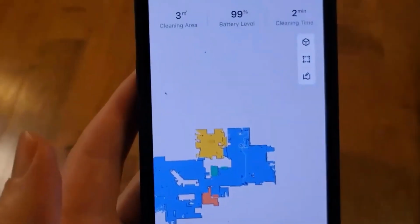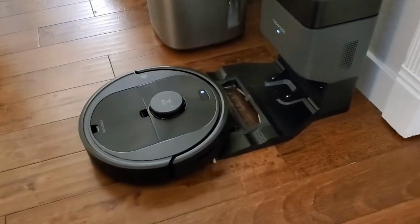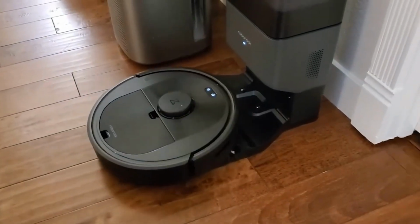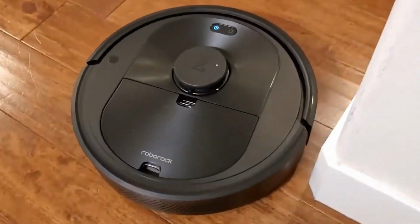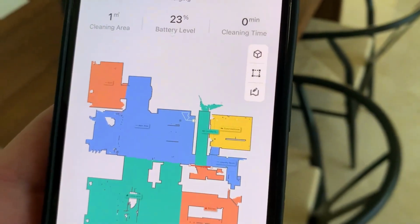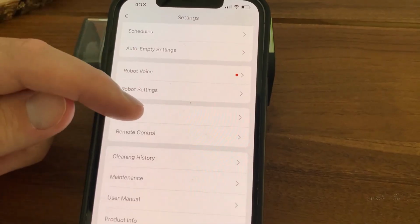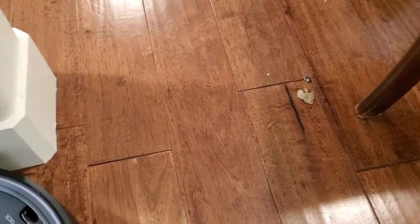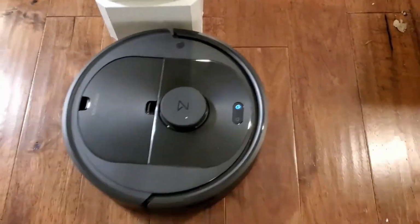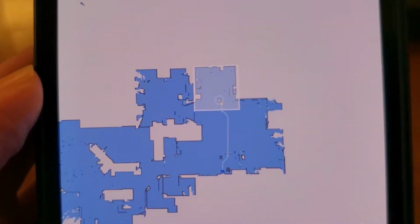With multi-level mapping, you can map up to 4 levels, and the robot will automatically recognize the level it's on, simplifying operation. You don't need additional docks for this feature. The Q5 Plus also offers no-go zones and invisible walls to control where the robot goes. Each level in your home can have up to 10 no-go zones and 10 invisible walls, giving you fine-tuned control over the cleaning process. Additionally, it has room-to-room travel capabilities, even overcoming thresholds of up to 2 centimeters, ensuring every room in your house is thoroughly cleaned.